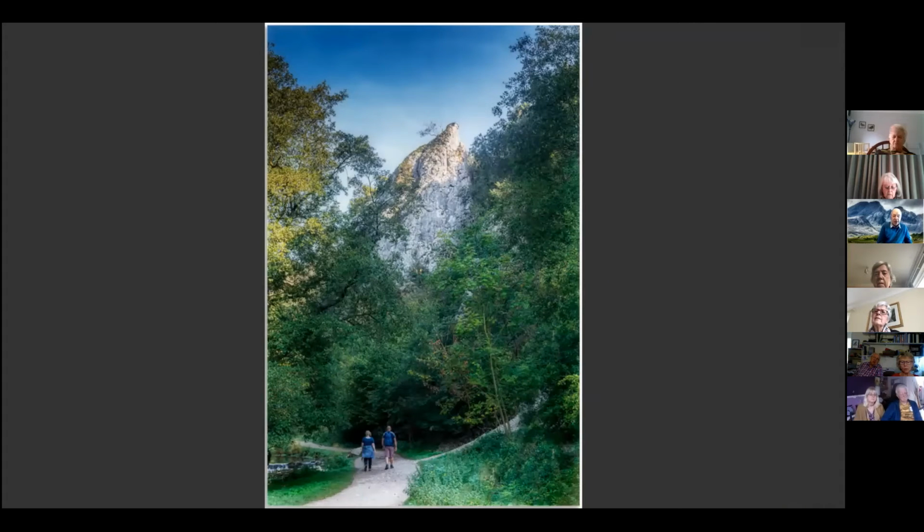I did venture down Dovedale this year, the first time for a long time, and it did get very busy in the afternoon, but luckily during the morning it wasn't too bad. So there's one of the towering limestone turrets that you see on that walk.